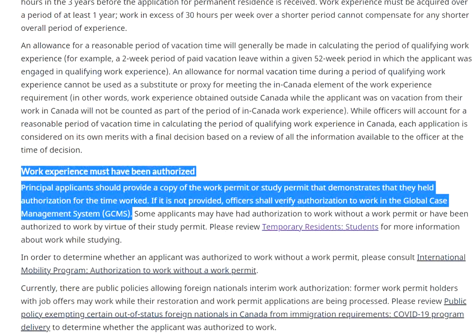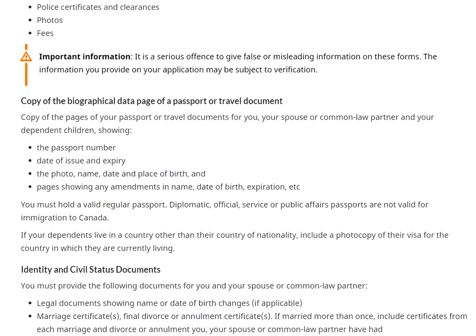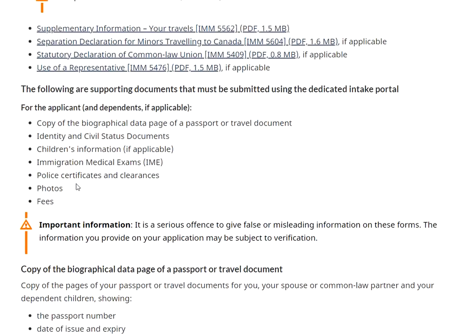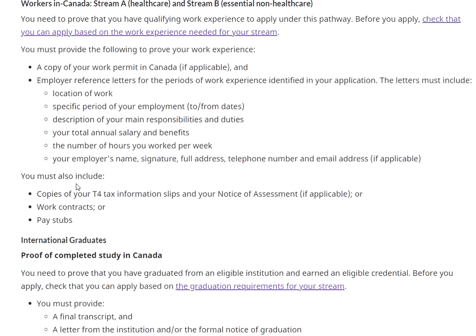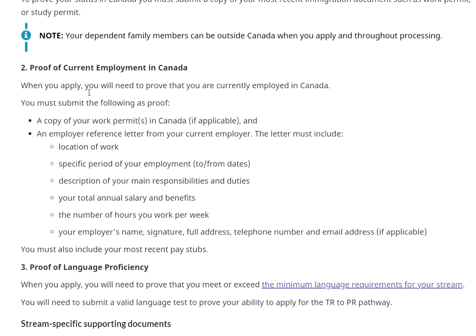Along with that, wherever you are working right now, say if you have 3 months of experience at a warehouse, or 3 months of experience working as customer support, you can always add the pay stubs. Here, in this category, they have also mentioned proof of current employment. Again, coming back to the same thing, you must have a copy of your work permit, the location of work, the specific period of your employment, and the number of hours you work per week.